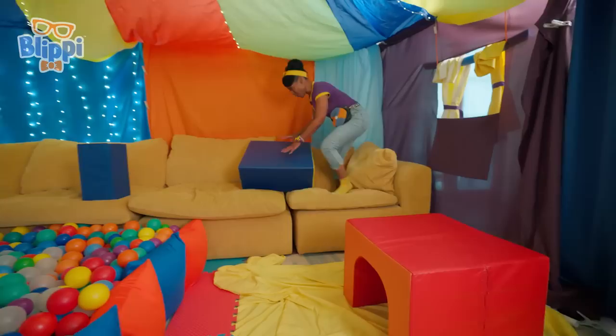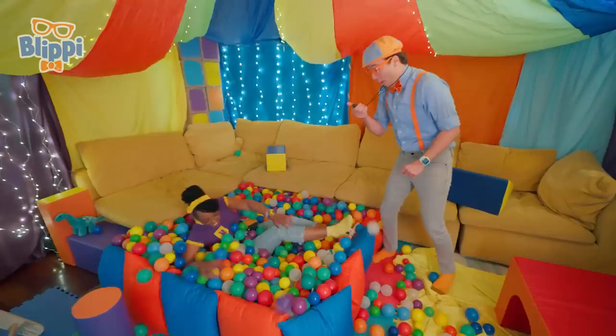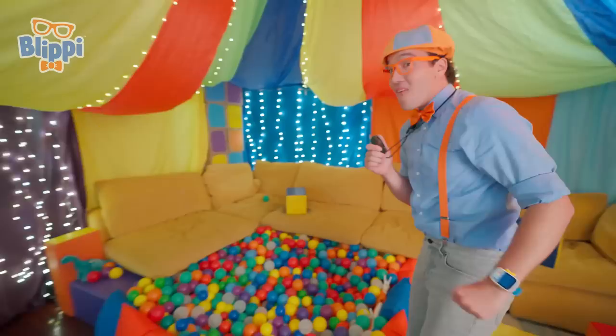Whoa, Meekah, whoa! That was fun. Whoa! Puppet, yeah! Whoa, keep going, Meekah. You're so close to the finish line. Whoa! Meekah, you did it! Whoa, you were really fast at that obstacle course.